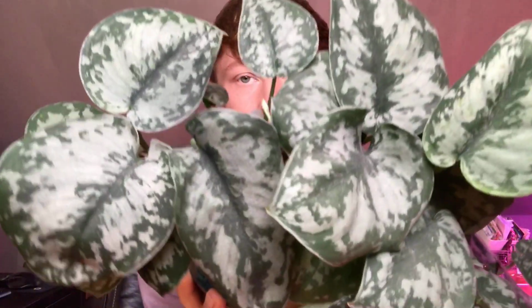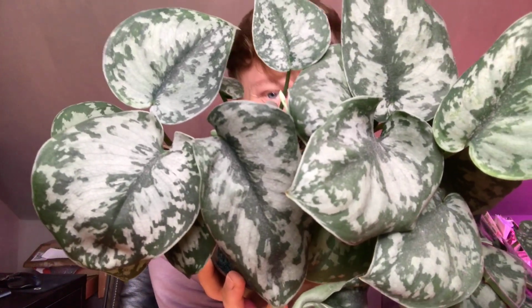So that is just amazing. I love the coloration on those leaves. And it's looking really good. That's been one of my favourites since I got it, to be honest. It's just always grown so well. And I did take more cuttings off of this, so I've taken cuttings off this twice now. And yeah, he's doing really, really well, which I'm pleased about.